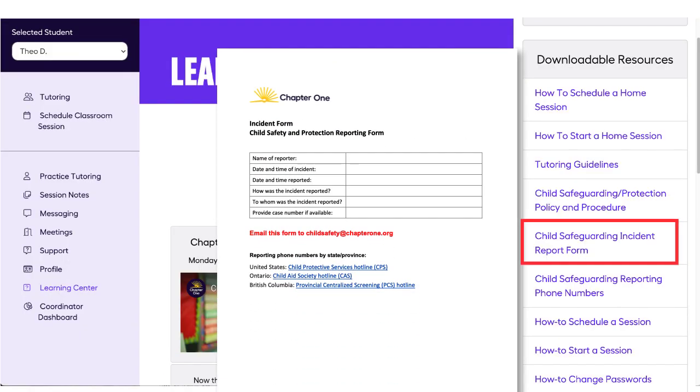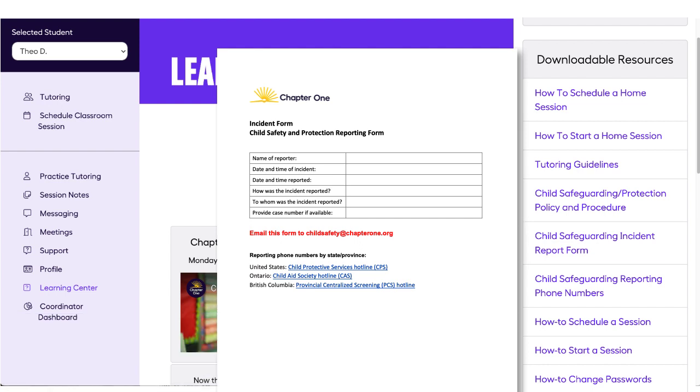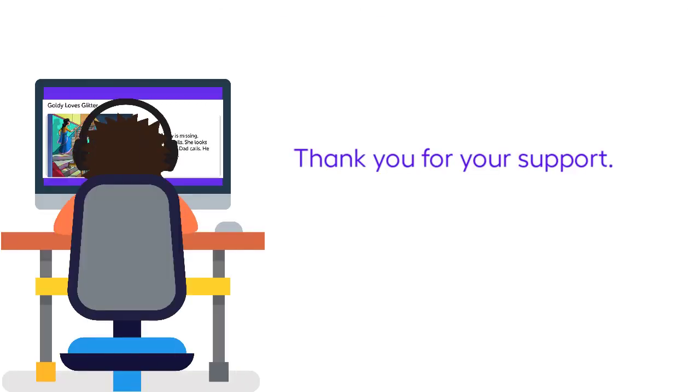After you have made your report, fill out the Chapter 1 incident report found in the Learning Center and email the report to childsafety@chapter1.org. Do not provide details in this report. The incident report is only used as verification that the Child Protective Agency was notified. The information you share with the agency is confidential between you and the hotline operator. We appreciate your support in helping us keep children participating in the online reading program safe.